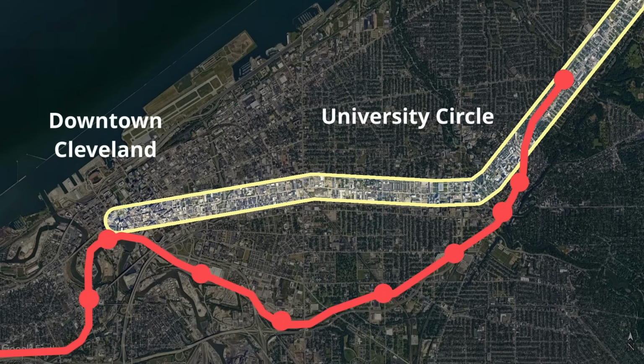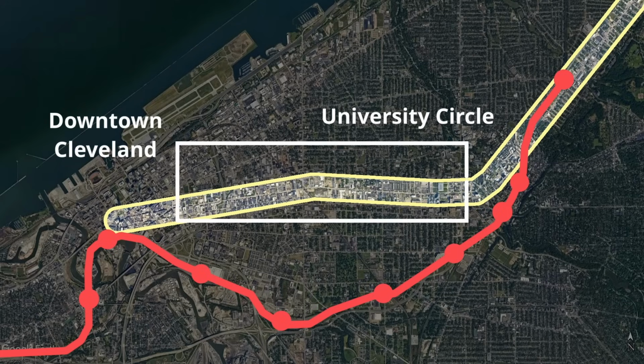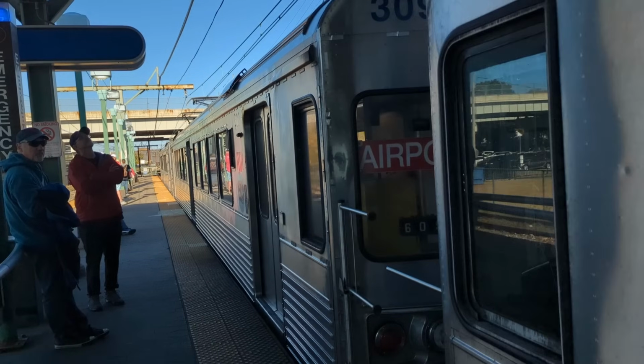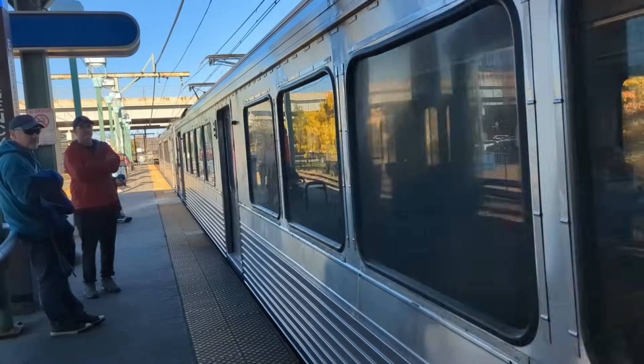Although Cleveland's Red Line Metro does connect these two destinations on paper, it largely misses this corridor and its major employers. So Euclid Avenue was and remains home to some of the most used transit routes in the region. This makes Euclid Avenue the logical corridor for rapid transit.